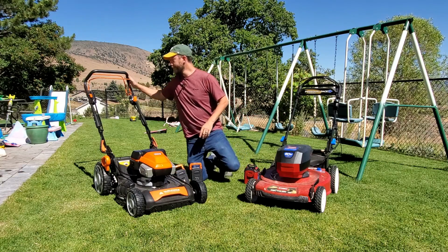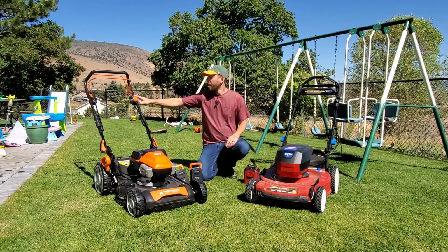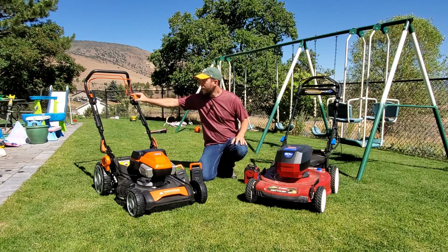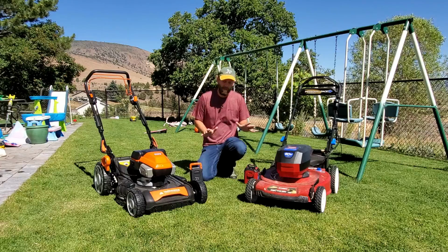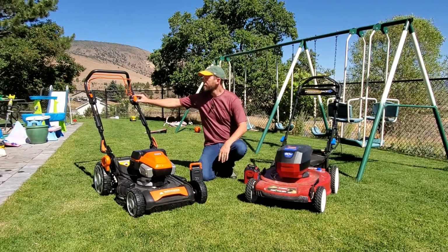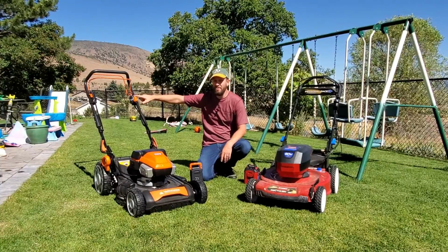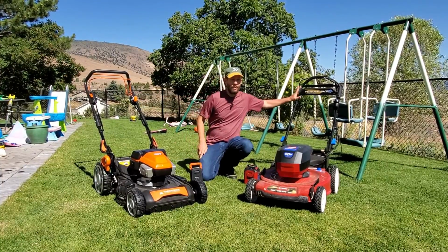Now, self-propelled. Getting away from the bar and how it's activated, both of these have different speeds. The speed goes based on how much you lean into it. This one goes based on the lever. If you put it down in the fastest position, it's still way, way, way slower than this one.